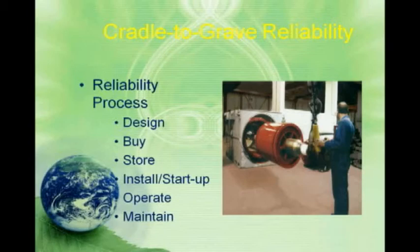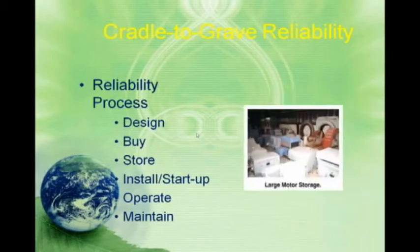So visit your repair facility. Get to know those guys. Make sure that your quality control standards are being utilized. And this is something that's very popular today: getting your motor repair shops audited by someone to verify that your procedures and your processes are in fact being met.